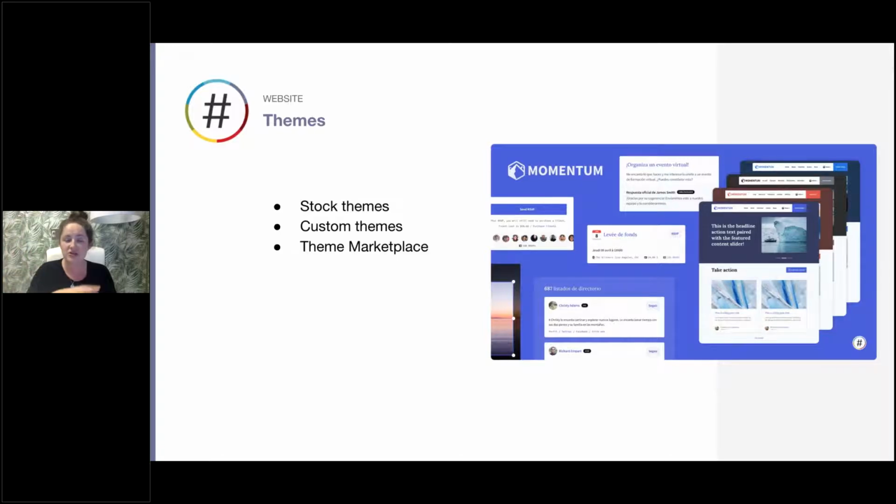We have stock themes, which are just out of the box. You take it as is. You can change some colors, you can add your logo, but the whole look and feel is set for you. We have custom themes where you can work with a website developer who can build out a bespoke and custom theme for you. And then we have a theme marketplace where a number of website developers have built out themes on the NationBuilder platform that they can sell at scale to hundreds and thousands of customers that are looking to get a refresh on their current website just from a look and feel perspective, not from a content perspective.